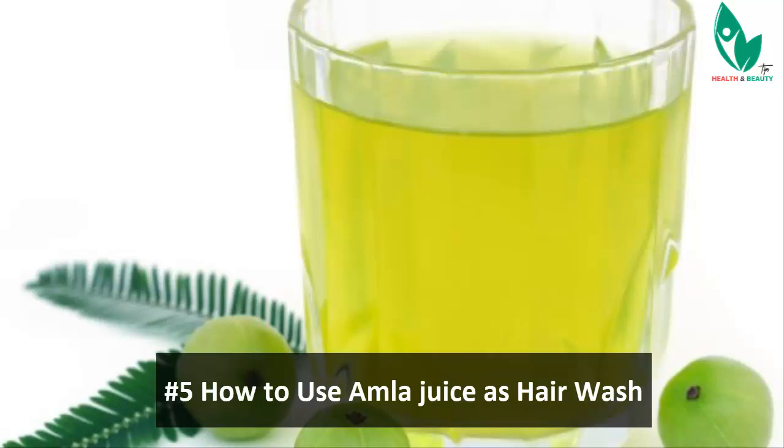Massage it in a circular motion for some time and wash the next day with a mild shampoo. If you don't want to take so much trouble to make your hair tonic, hair wash or hair packs, you can always eat one amla daily. The benefits of eating amla daily include strong, lustrous hair, glowing clear skin and good immunity and digestion. It has enough vitamin C to help you in improving skin health along with hair health. Blood circulation is also improved with intake of amla.